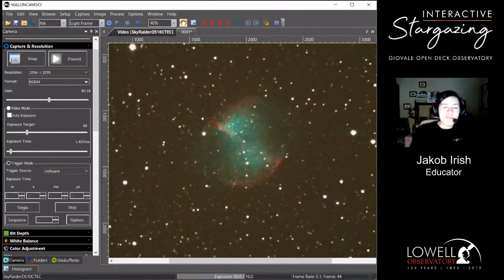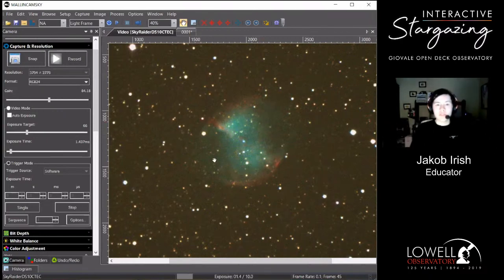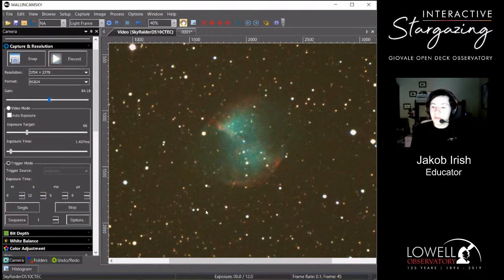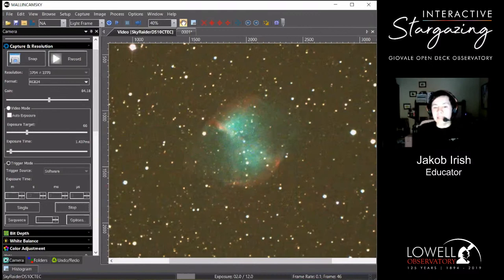And well, the Dumbbell Nebula here is an emission nebula, another planetary nebula. It kind of lives the same story as something like the Owl or the Ring Nebula, but it does have a different shape. It has a different structure to it that you can see. And the nice thing about these planetary nebulae is that there's such a great variety of them that you can look between each one and see how the structures change, what actually changes in between them.